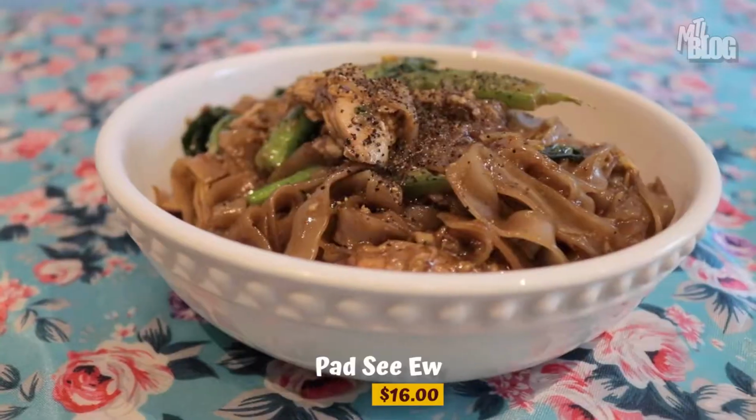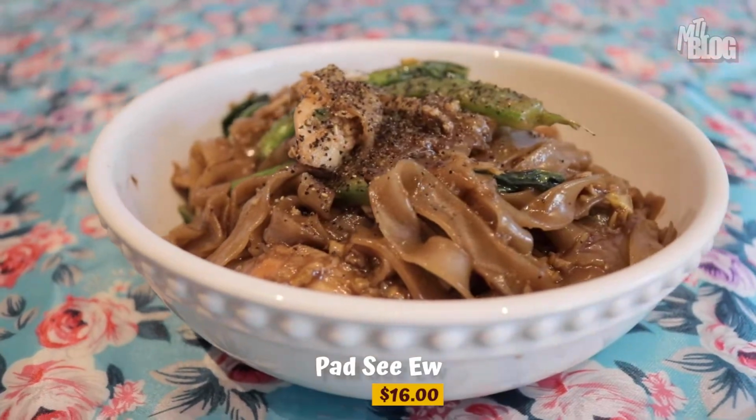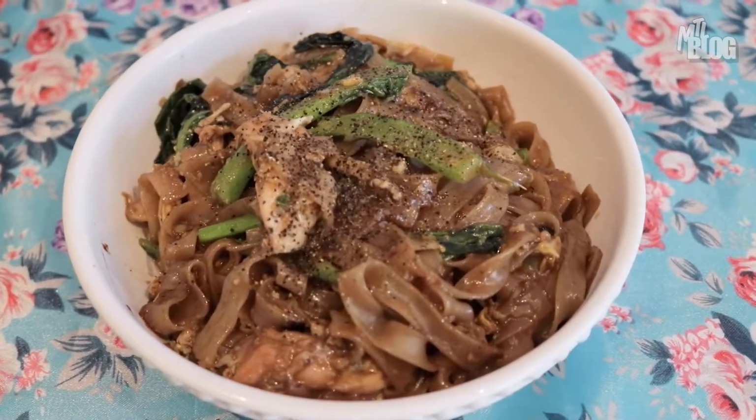Next up is my number one all-time favorite Thai dish, pad siu. Now, I know a lot of people, their first Thai dish is a pad Thai. That's your entry point. I gotta tell you, it's fine, but there's nothing like a good pad siu. It's beautiful. I wanna see their take on it. Let's do it.